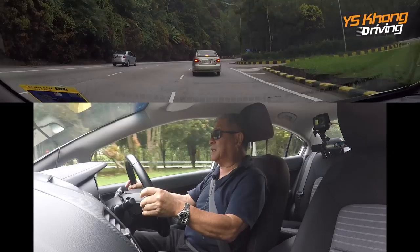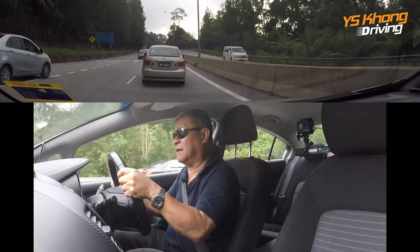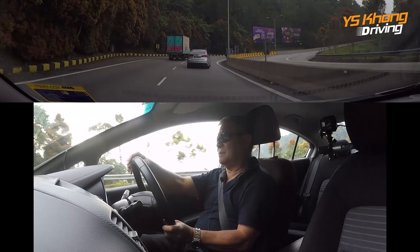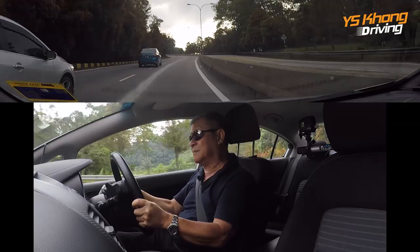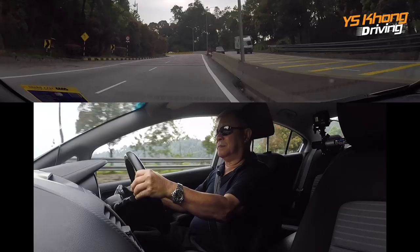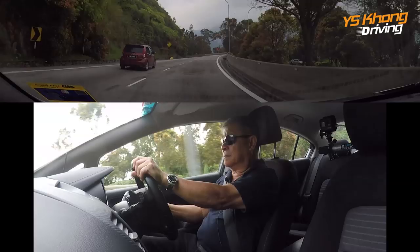Suspension is on the comfortable side of firm. Okay, it's quite nice and compliant, very good for family car. Cerato in front of us. Okay, wheels are 17-inch, and these are Continentals.